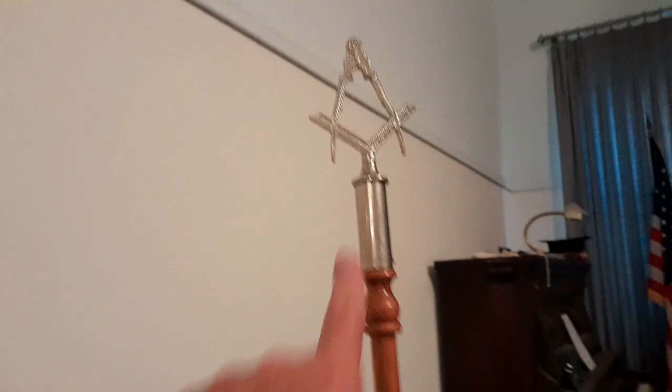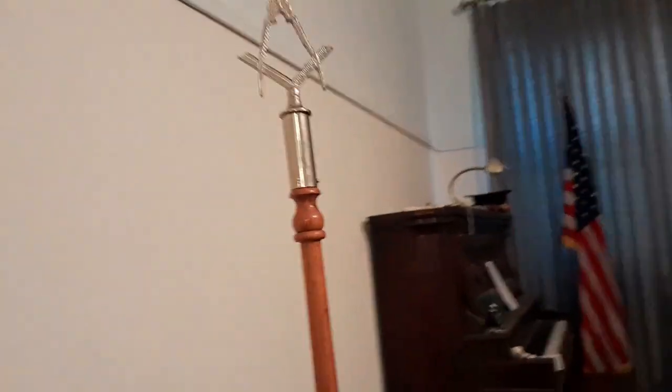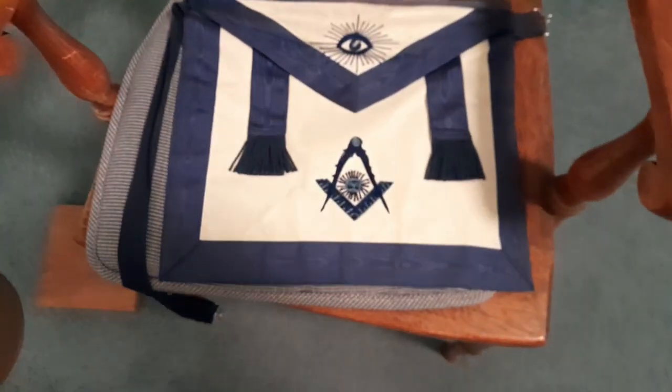Got the nice holders here. And you see this is missing here. I don't know why that's missing there. I'll have to ask somebody about why that's missing. Normally you would see the shining star there. Could just be an older set.